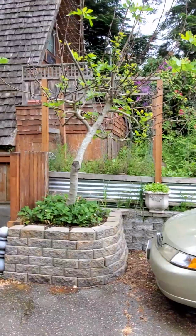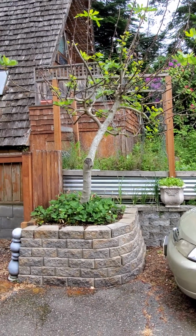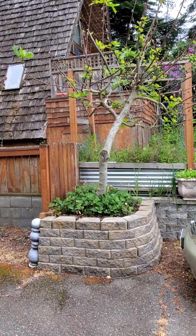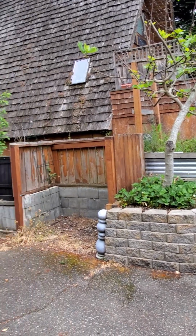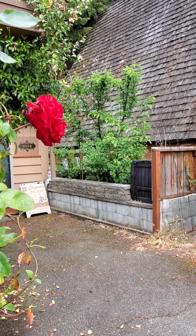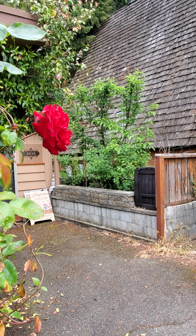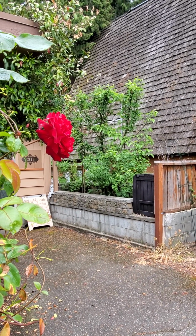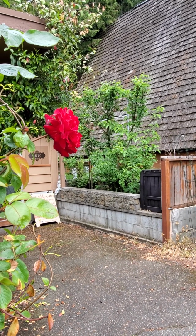The fig is blossoming out in all her glory. The strawberries are looking really quite lovely over there. And the apple trees are doing their thing. All in all, I'm really pleased with the season thus far. So let's hope I can see it to fruition.